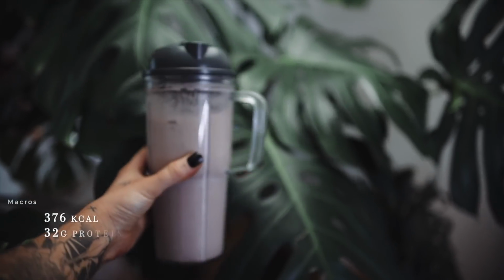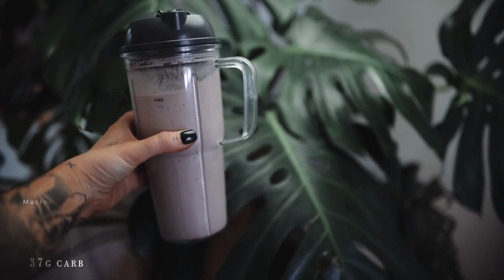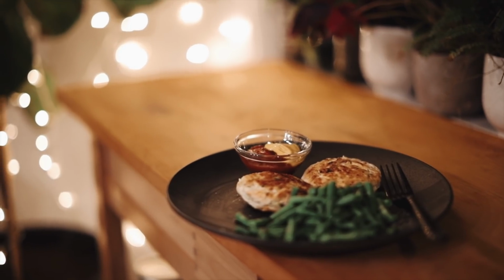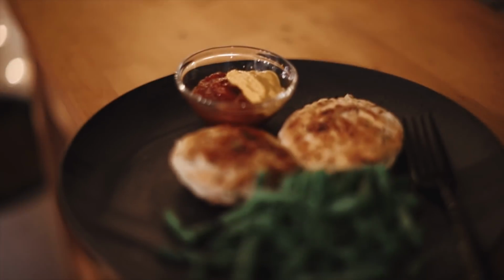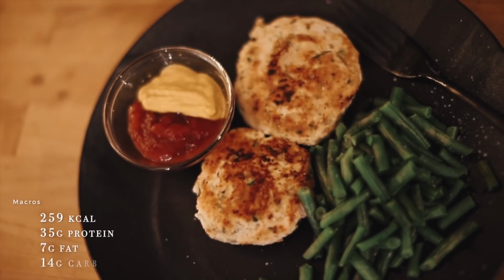Protein shake for a snack this afternoon, and in this one I've got a scoop of whey, some almond milk, half a banana, peanut butter, honey, berries, and spinach. This has to be one of my favorite meals at the moment. It's my zucchini chicken fritters, and Mitch cooked up a double batch for today and tomorrow, and I'll show you how you can make them tomorrow.